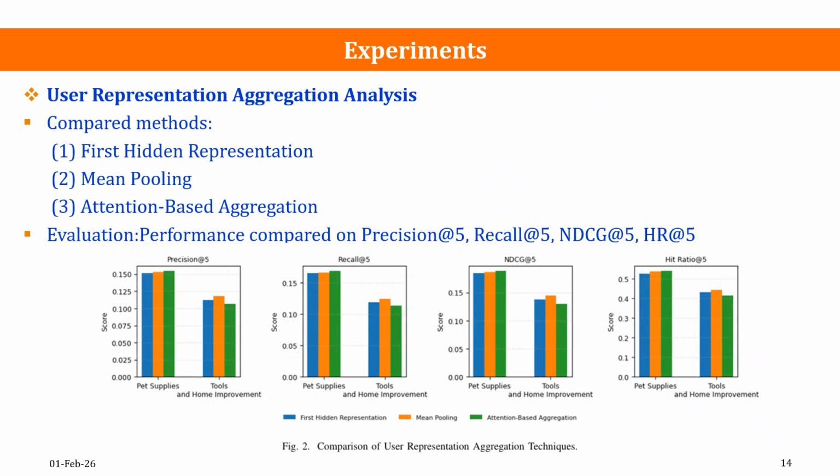Finally, we compare three user aggregation methods: first, hidden representation, mean pooling, and attention-based aggregation. Across all metrics, mean pooling shows the most stable performance on both datasets, while attention-based aggregation occasionally performs well on pet supplies, but it lacks consistency. On tools and home improvement, mean pooling consistently achieves the best results.